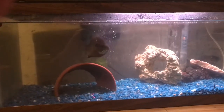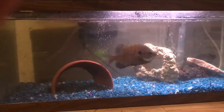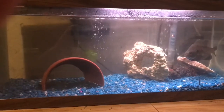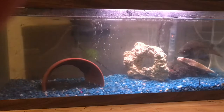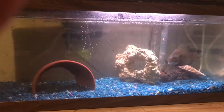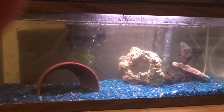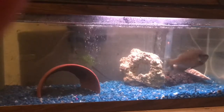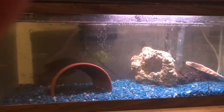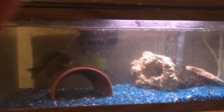The big guy, who's usually hiding, he doesn't like the light. He's in the light right now, but usually he hides in that half flower pot there on the left. But he likes it warm. Sunfish, they do like it warm, and it makes sense, cold-blooded animal. That's a big difference, one day, putting in a heater.